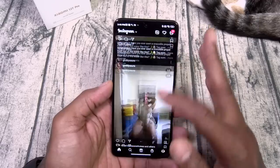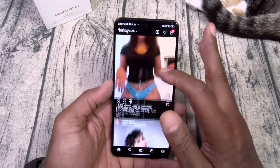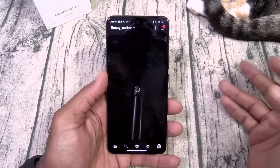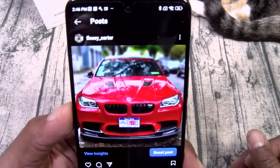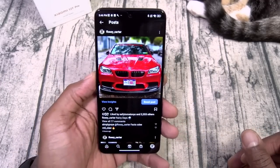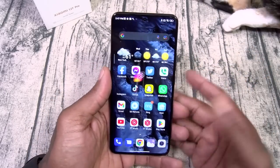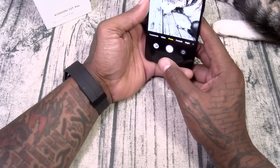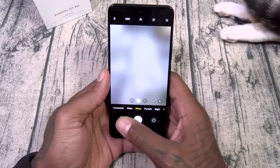Anyway, so here's how your Instagram is going to look. I think we got to exit out of Instagram. Let's take it to my Instagram where it's safe real quick. And again, this is a photo that I posted today using this phone, which brings me to my point. If you're just posting pictures for Instagram and Snapchat and all that stuff, you don't need to have the best phone in the world. You don't need to spend $1,000 for an iPhone 13 Pro Max.